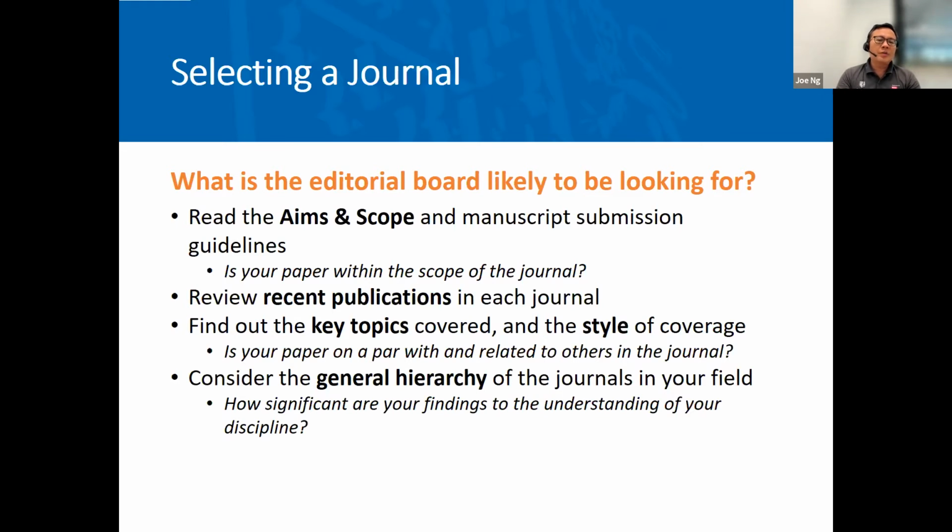Quickly review the recent publications of the journal, the recent issues, and check if they are of the same genre or at the same level that your paper is written at. Find out the key topics that they have covered and the style of the coverage. Okay, so here when I say the style, it is more the methodology, the kind of leanings that they have in terms of the discussion or arguments. So try to check if your paper is also at the same level as them and also related to what has been published in the journal.